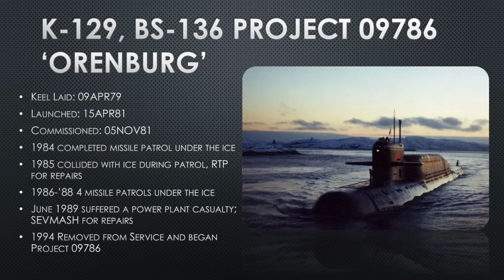1979, when her keel is laid, and in 1981, when she's commissioned, she is a Delta III. In 1984, she's doing missile patrols under the ice. In 1985, she's colliding with American submarines. She's doing all the things Delta IIIs do. In 1986 to 88, she does 4 more missile patrols under the ice. In June 1989, she suffers a power plant casualty, keeping with Russian tradition, and returns to SEVMASH for repairs. So, typical Russian submarine. In 1994, she's removed from service and begins life as a new submarine in Project 09786.